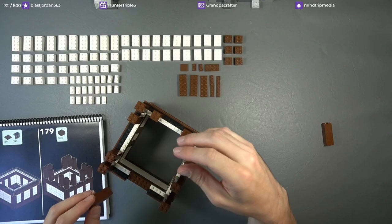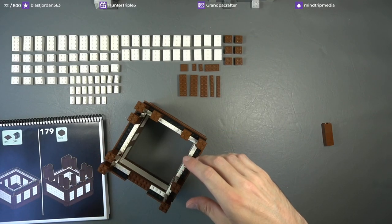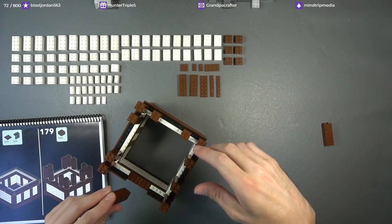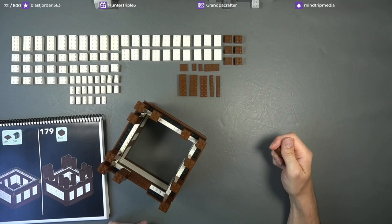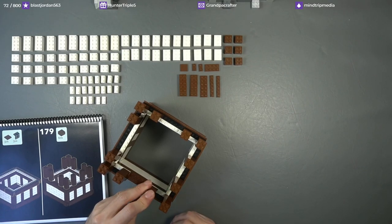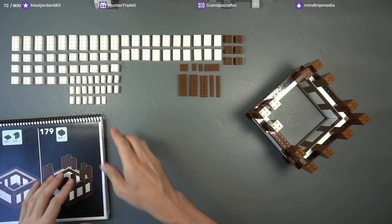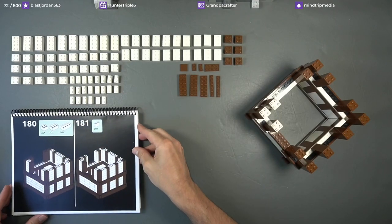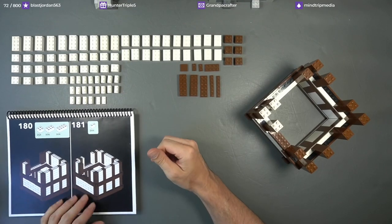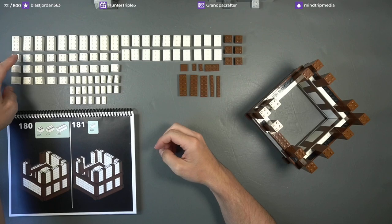It's crazy how much faster your builds get vertical when you start using these full blocks. Cool. So it's another five.